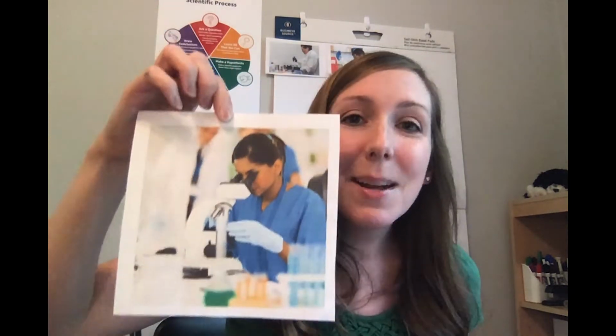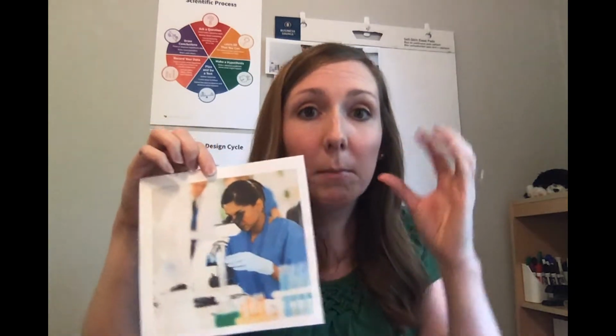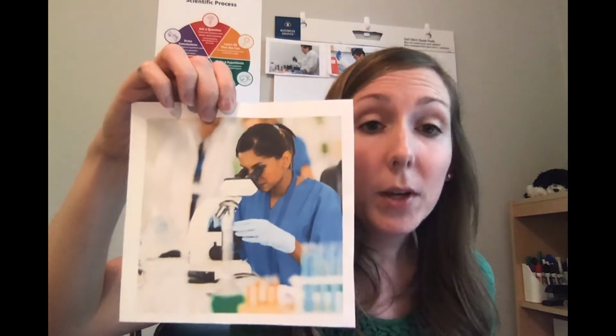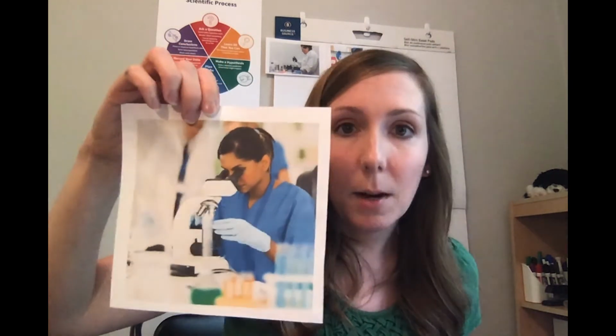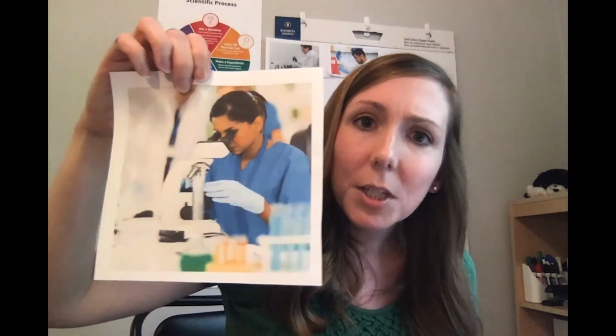microscope. And a microscope takes teeny tiny things and makes them look much bigger so we can see them. So maybe we can look at germs. We could look at cells in our body, and scientists can look at them more closely so they can actually see what's going on, which is kind of cool.